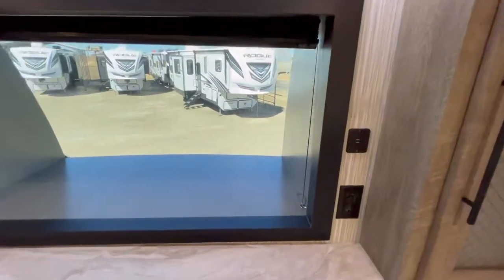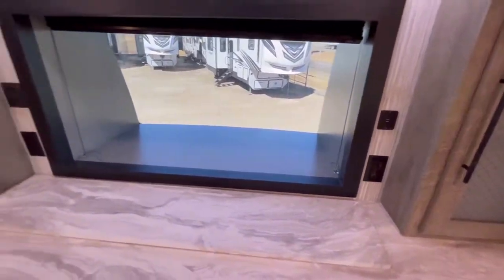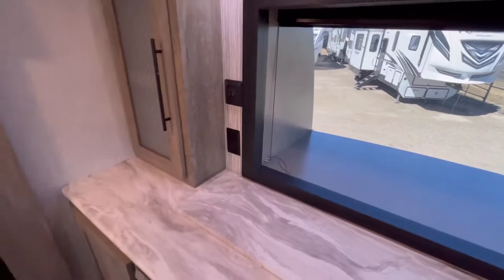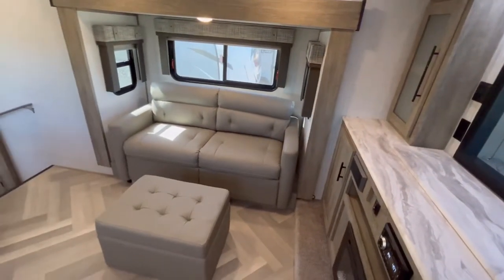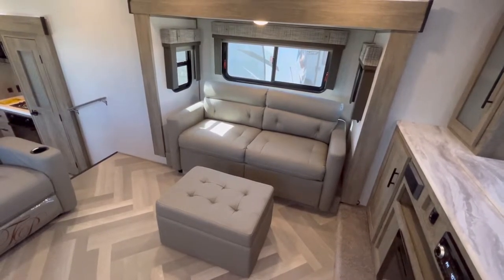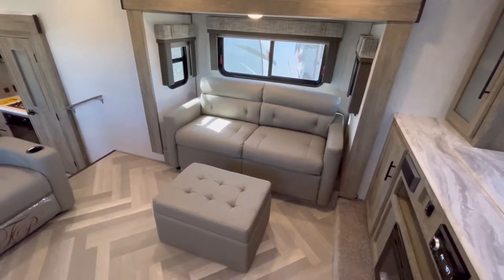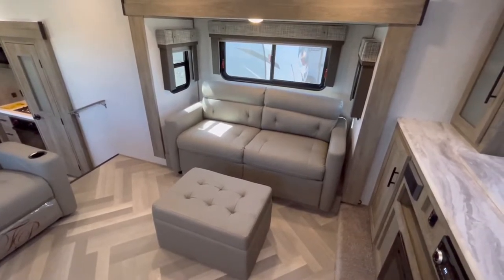Another thing that I always like to point out is you've got household and USB outlets right there. And then you're going to have another outlet here as well as the switches for those accent lights. Now, as we come over here, you're going to have two matching sofas. Those will come out and make beds, so they're trifold sleeper sofas. You also have a neat little floating ottoman, and I'll show you what the storage looks like in that in just a minute.